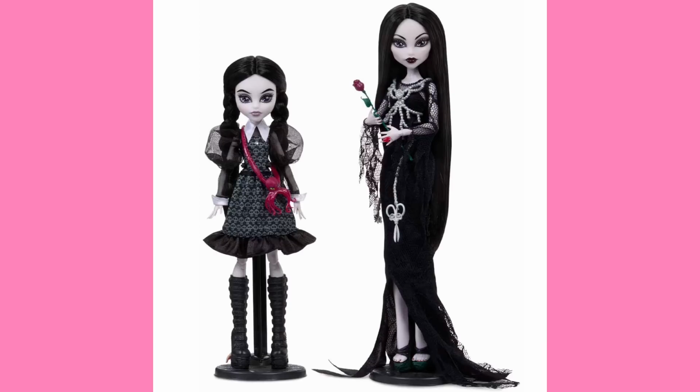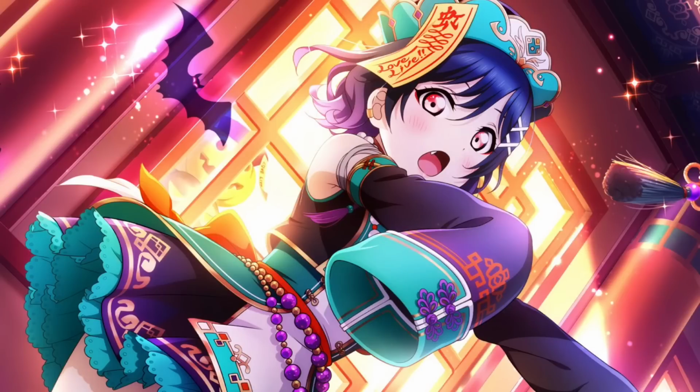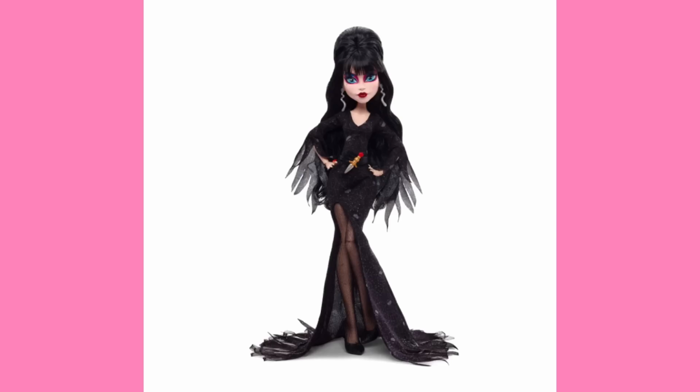So, yeah, once again, it just comes down to me liking other things more than these two, but still, they're ranking pretty high. Next up in 6th place, we have Elvira. Once again, I really love this doll. She's gorgeous. I think they did an amazing job adapting Elvira's makeup onto a doll, though it could have been a bit more dramatic. I mean, Elvira's makeup is drag-inspired. It should be more dramatic, but I do think it looks pretty good for what it is.